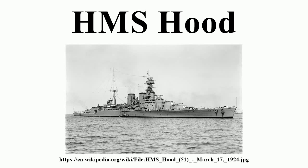Armament: Hood carried 8 42-caliber BL 15-inch Mk I guns in hydraulically powered twin-gun turrets. The guns could depress to -5 degrees and elevate to +30 degrees. At maximum elevation, they fired a 1,920-pound shell to a maximum range of 30,180 yards. The turrets were designated A, B, X, and Y from front to rear. 120 shells were carried for each gun.